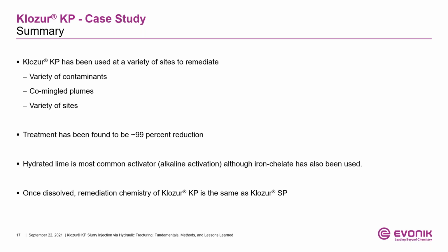The caveat that we would include with using iron chelate to activate Klozur KP is, whereas Klozur KP is going to persist for an extended period of time, iron chelate is going to be dissolved and it's going to migrate with your groundwater. So if you want treatment that is going to persist for longer than a single pore volume to flush through, you might want to go with a solid state extended release activator such as hydrated lime. But if you are going into, say, a source zone application, or if you have very slow moving groundwater velocity where your Klozur KP may not persist beyond what one groundwater flush would be, people have used iron chelate activation.